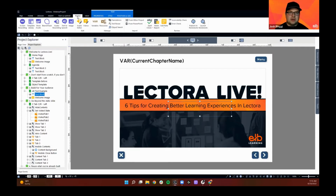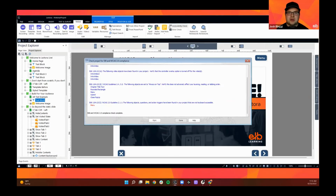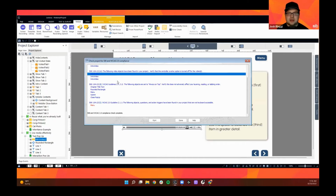The last thing that I want to touch on is the accessibility check tool. If you come to the tools ribbon, you have the accessibility check. This will check against the 508 standard and tell you some things that you need to go back and check into. Like I have a video in here, so it's telling me that I need to make sure that my controller is set in a certain way. And it'll actually let you click on these and go exactly to the object that it's referring to, so you can easily find it in here.